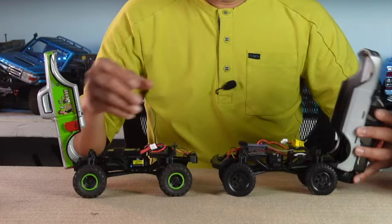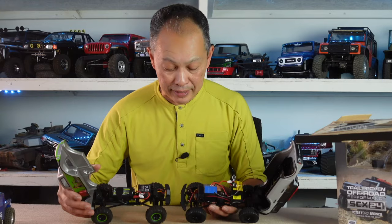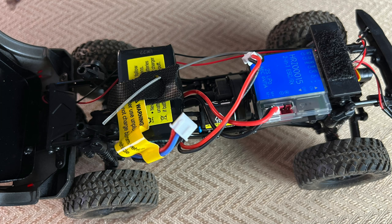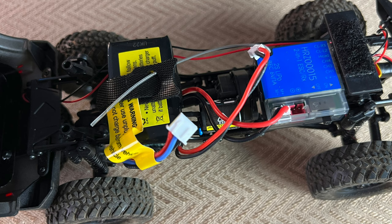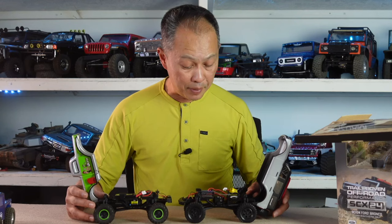So basically the main change that they did between these two is the speed control. They now have a new integrated speed control receiver, which modulates better. I'll show you in a second. And they changed the layout of the battery. The battery is now horizontal instead of vertical. Not sure it matters quite a bit, but you could say that the weight is shifted forward just a hair, but these batteries don't weigh that much.